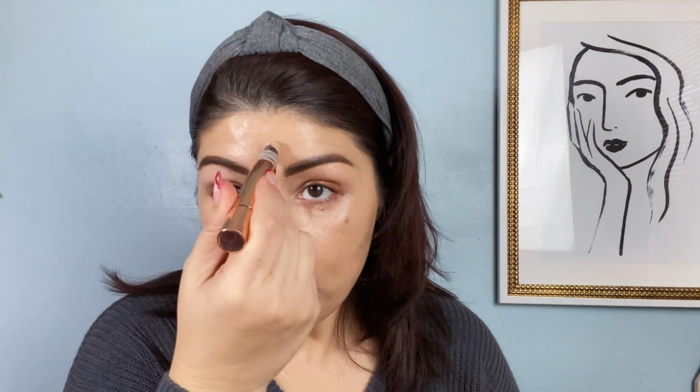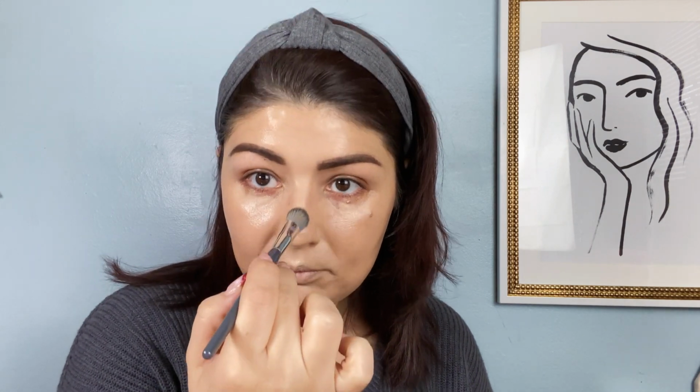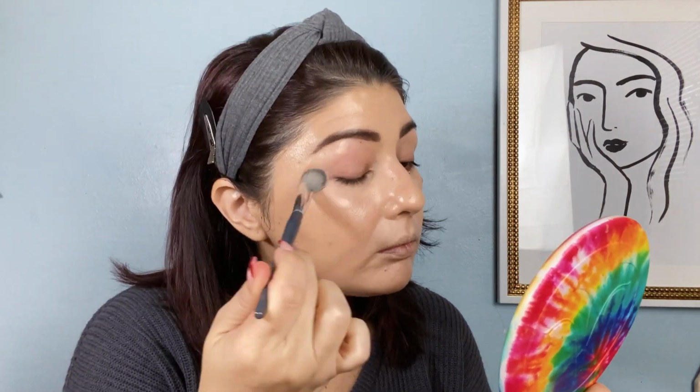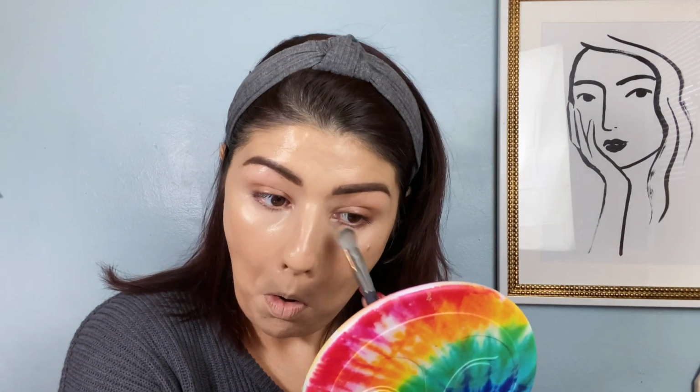Actually, throughout the day, you guys, it really messed up everything. The areas that I put the concealer on were the areas that fell apart first, even before the foundation. Just as an FYI, I'm using the BK Beauty concealer brush to pat in the concealer. And again, it looked gorgeous right now. And this brush blends everything so smoothly. It's a good color. It just doesn't wear well throughout the day for me, and it creases horribly.